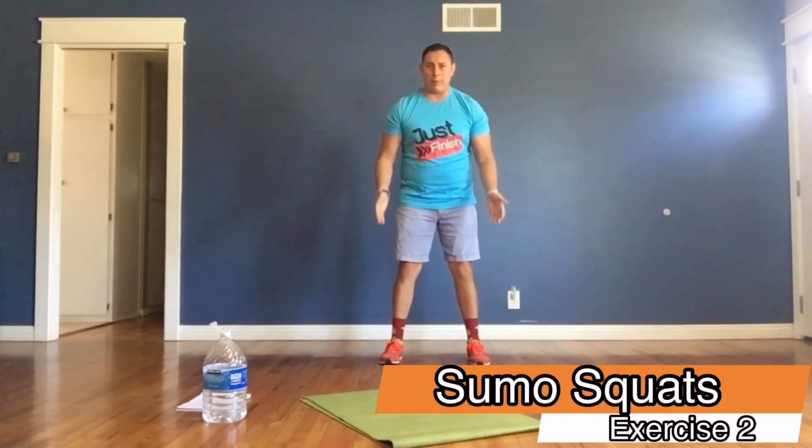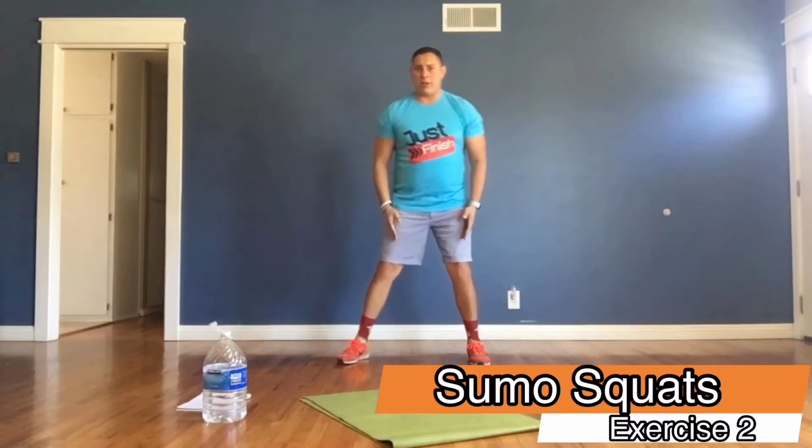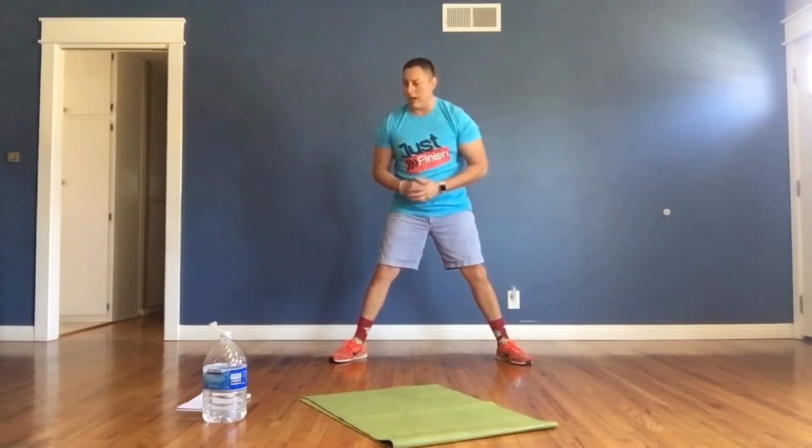So that's side shuffles. Exercise number 2, we have sumo squats. So instead of doing a normal squat where our feet are about shoulder width apart, we're going to extend our feet a little bit wider than our shoulders. If I'm in a box, I'm actually wider. And then I'm going to squat down and up, dropping my bottom as low as I can, down and up. Those are called sumo squats.